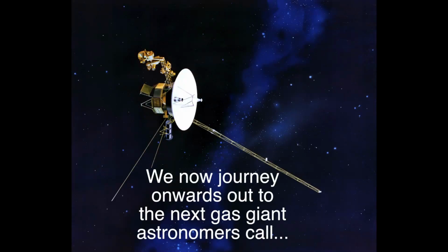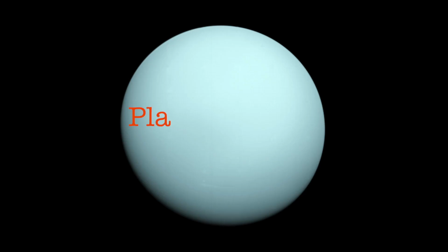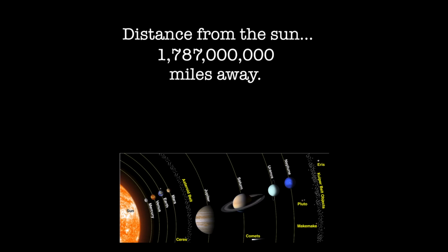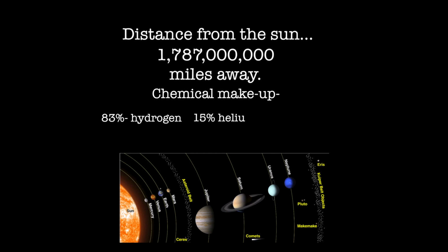We now journey onwards out to the next gas giant astronomers call planet Uranus. Distance from the Sun, 1,787,000,000 miles away. Chemical makeup, 83% hydrogen, 15% helium, 2% methane.